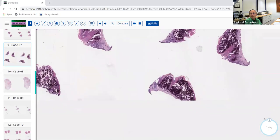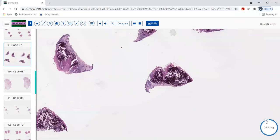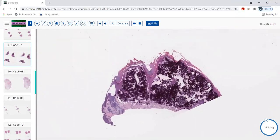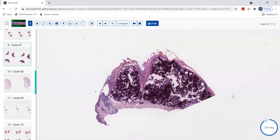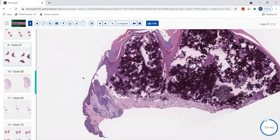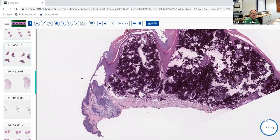And this one's pretty simple here. Yeah, I can describe this one. It looks like we have a shave of a papule or a nodule. And what part of the body? Well, hard to be sure, but there's one clue. Oh, maybe the face or head. Yeah. And notice how thin the dermis is here.